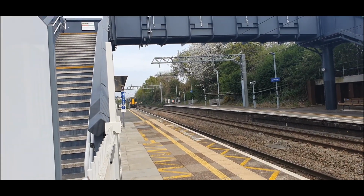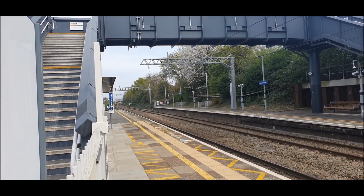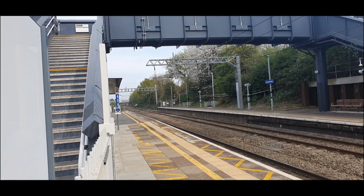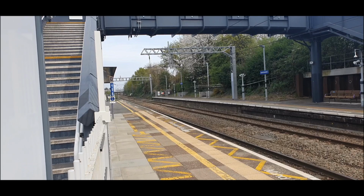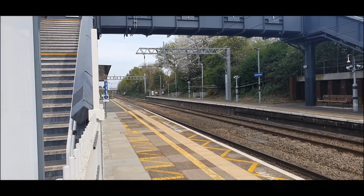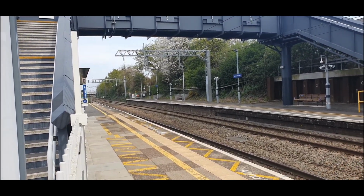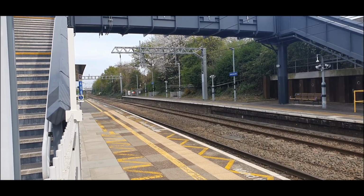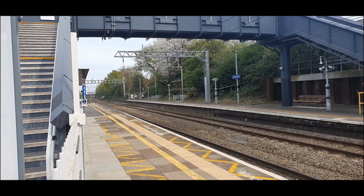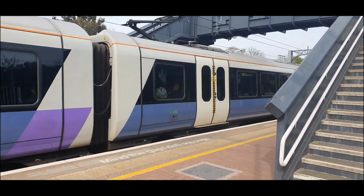To kick things off, you've got some Great Western Railway 387s barreling their way towards London Paddington. There will be some freight coming along, so you'll be seeing services from TfL, Heathrow Express, Great Western Railway, and some freight. This video might be a little bit all over the place because there's trains coming through almost every minute, so I've got to be on my guard. So, speaking of which, I didn't even know that this was rocking up.